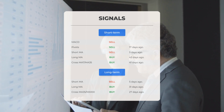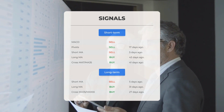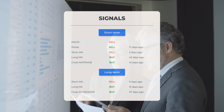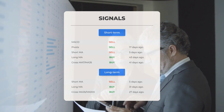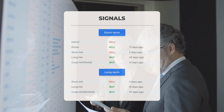If we examine the 12-month chart, we see short moving average, sell signal from 5 days ago. Long-term moving average, buy signal from 31 days ago. The relationship between the short and long moving averages indicates a buy signal from 27 days ago. Remember to visit our page at StockInvest.us if you want to find more signals.